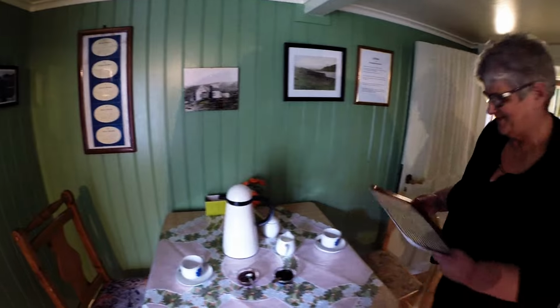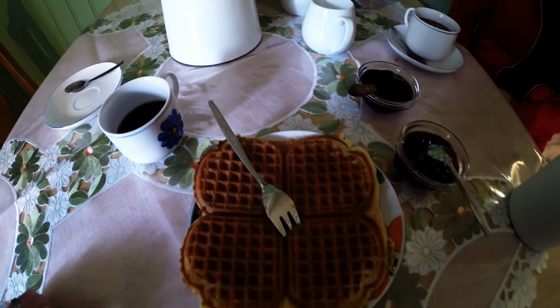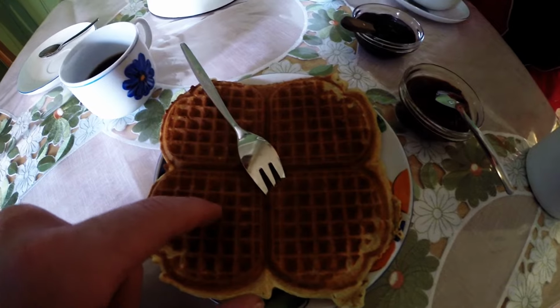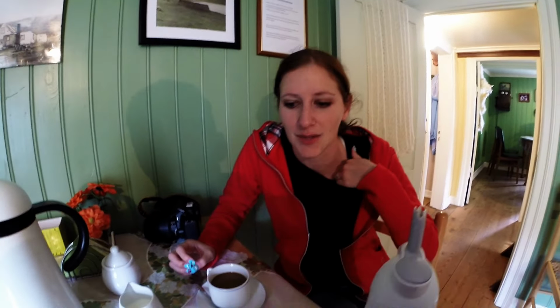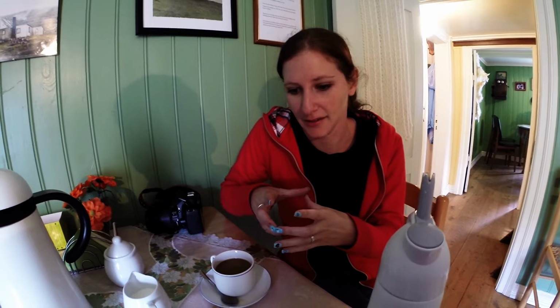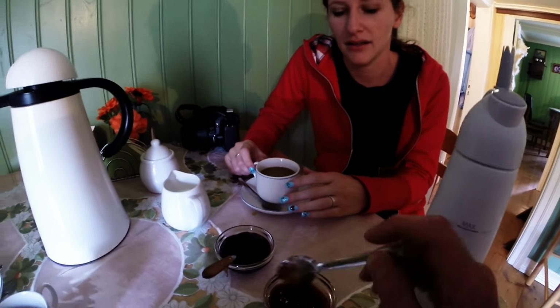Oh, yum. Thank you. Ow, I just hit my head on that. Here is my delicious looking waffle. Never seen a waffle with such tiny little squares, but I guess it matches the house. It looks like, I can't remember the name of it, but there's the Dutch waffles. Oh? They're like little syrup cakes. Yeah, I can't remember the name of it, but they have those tiny little squares like that. I think I know what you're talking about.